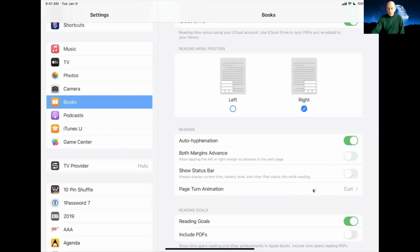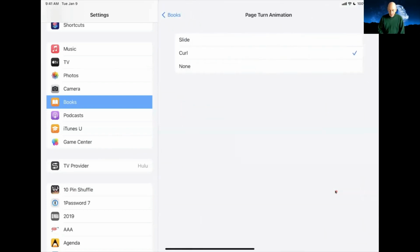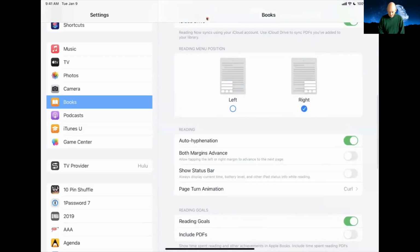And for all of you skeuomorphic fans out there, midway through the iPadOS 16 upgrade cycle, Apple returned the page turn curl animation to the Books app. If you don't like that, you can choose to have the pages just slide in and out of the screen or have no animation at all. But the curl is kind of cool, so I have that selected in my case.